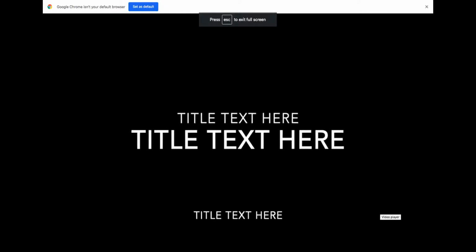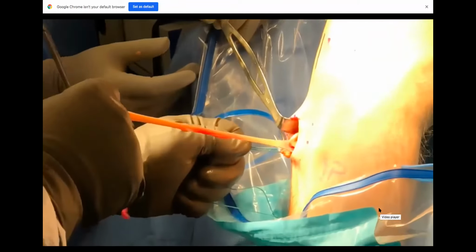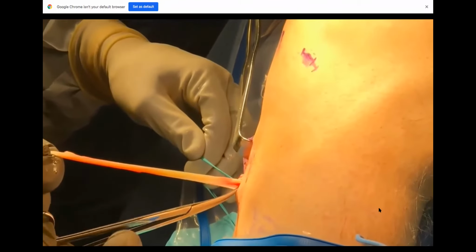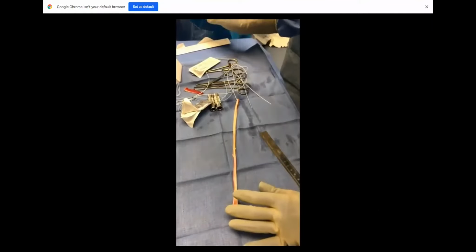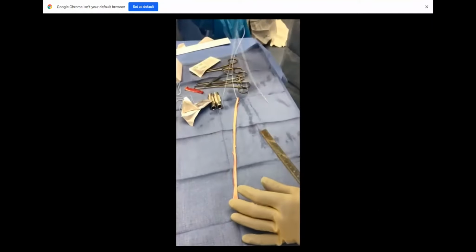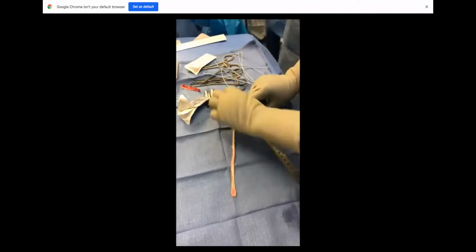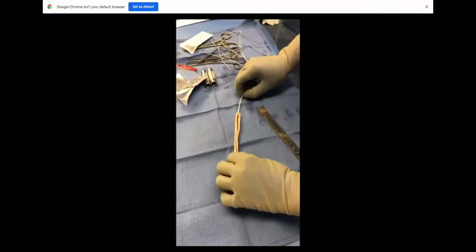Okay. This is the hamstring prep. So again, after you harvest, cut it to as much length as you can, because you have to quadruple this graft. This is the graft on the back table. This is the ACL TightRope. This is one of the implants. One goes on the femur, one goes on the tibia.